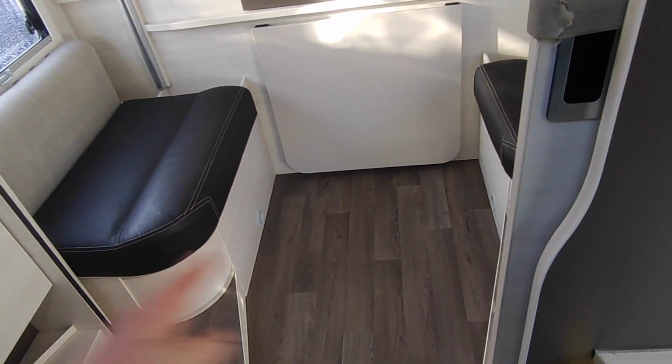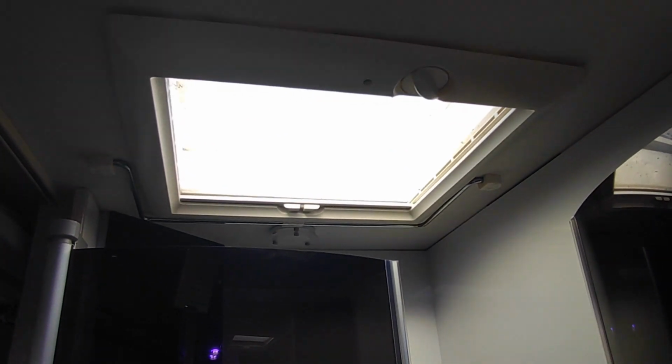Now coming into this very large rear area, so you can imagine you've got the kids with you. You've got a solid door that comes across here to cut the area in two. And then we've got a very large, totally separate shower cubicle. That's really good, that, with a hanging rail for drip drying and a big skylight above it for ventilation.